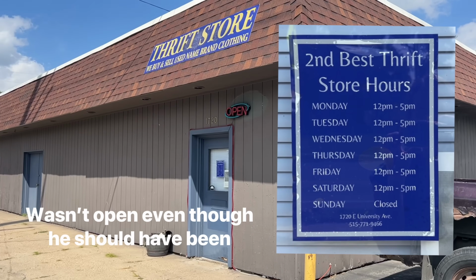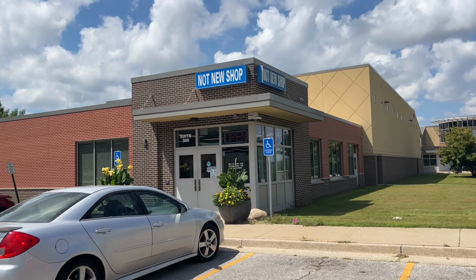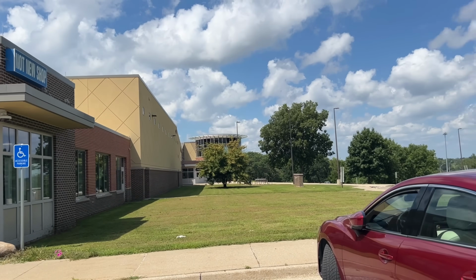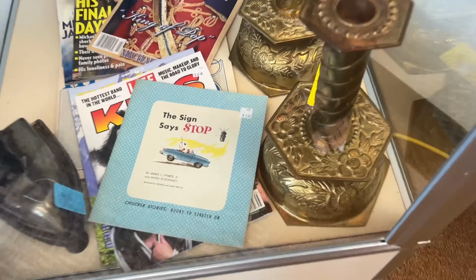The other 2 are ones that followers have suggested. I've put them on my list of places to go. I just haven't gone. So we're gonna go today. Okay, I've definitely never been to this one. I always thought it was a school, and I literally drive by it every Thursday.